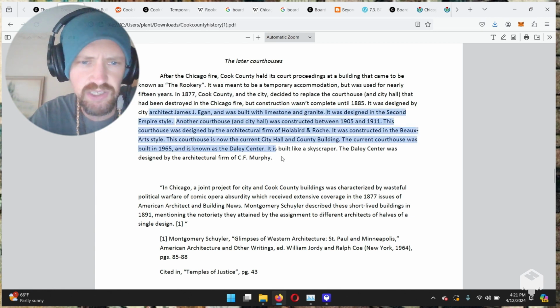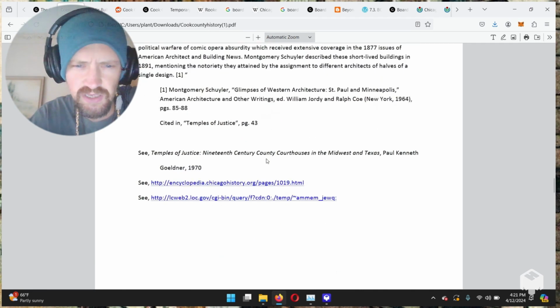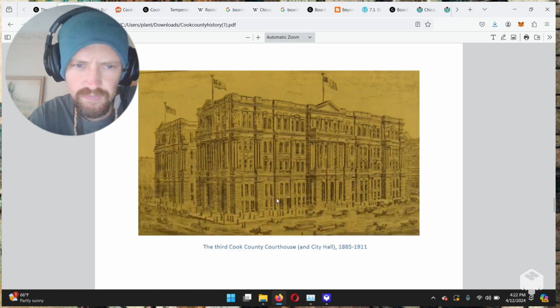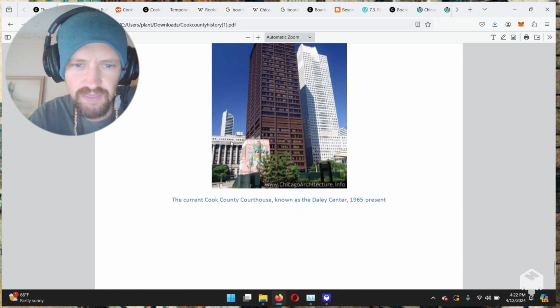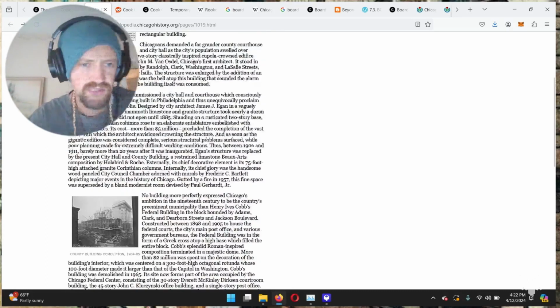It was designed by city architect James Egan and was built with limestone and granite. It was designed in the Second Empire style. Now, here we go. The 3rd County Courthouse and City Hall, 1885 to 1911. So it actually stood about 20 years. And then this one was built right after. The 4th County Courthouse and City Hall, under construction. And then this is the current one they've moved into, but the last one still exists in the background. You can see it back there. Let's see some more information about that one.